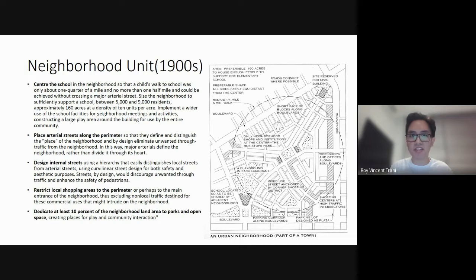Approximately 160 acres at the density of 10 units per acre. So 10 residential units per acre. This is flexible. It should be contextualized or updated to your local community standards.